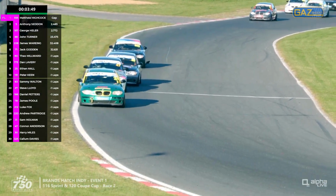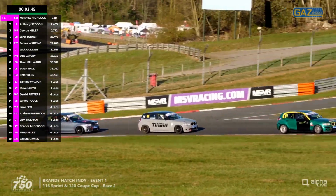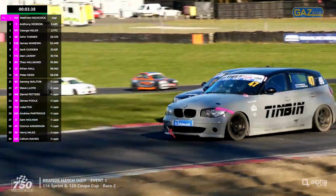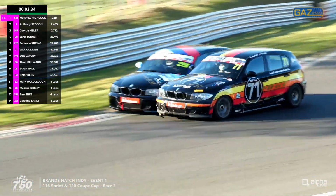Those two, 27th and 28th respectively. The car a bit further back, the 325 car, I think that is, got something dragging on the back of it. That's the Callum Davis car for the purpose of this race. Or actually, no, that is the 555 car of Highcock that was coming through.